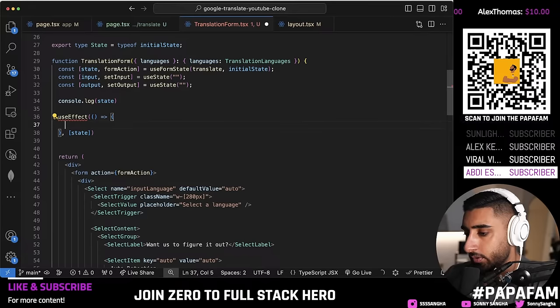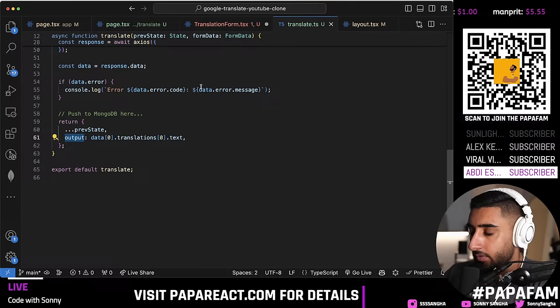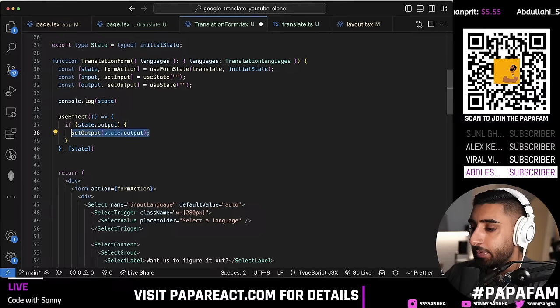So we're going to change it to state. And then for the useEffect, I'm going to say if state.output. Now you're probably wondering what the output was. Well, it was actually from our action. And remember the output was here. So if it came back with an output, then we set the output to state.output.